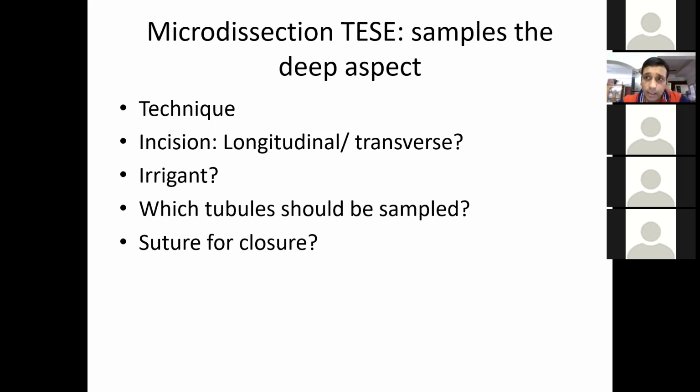The seminiferous tubules which are nearer to a blood vessel on microdissection would have higher chances of having a sperm. So these are the tubules that need to be sampled. One very important point is that during a microdissection, the amount of tissue that you sample should be as little as possible, so that you don't end up with severe hypospermatogenesis and a testis in which even the testosterone production has been compromised.